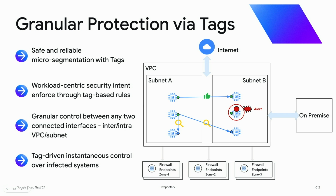Tag-based rules can also be used as a very effective threat response action. Users can pre-program those threat response actions using the tag-based rules. Then when bad things happen, all they need to do is put a special tag on the infected system and immediately lock down the instance to prevent any lateral threat movement. Even better, later on, Oz is going to show you through his demo how you can do it in a fully automated fashion to save you time and minimize damage when you are under attack.